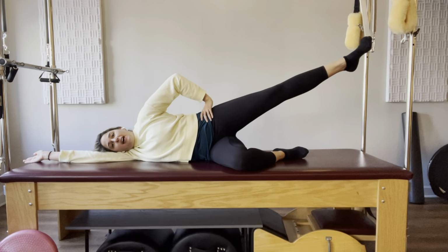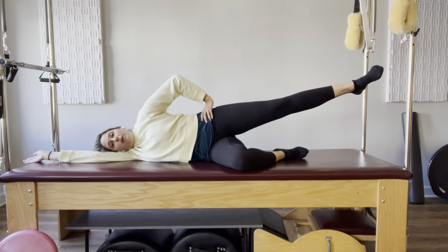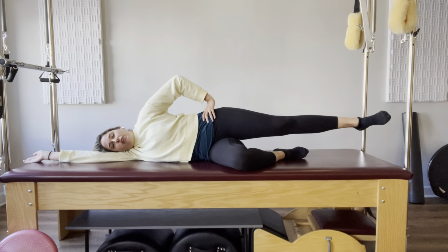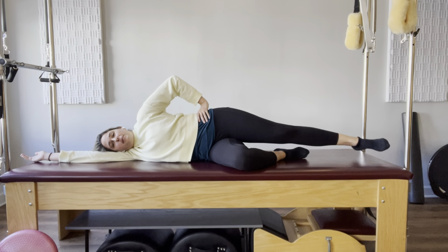And then lift that leg up a little higher. Bring it down to just above the hip height where you'll spiral back to neutral and rest back down. And let's take this 5 more times.